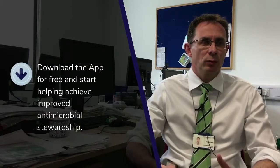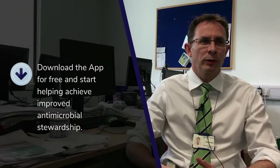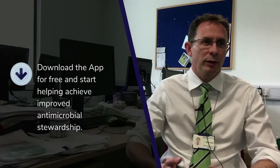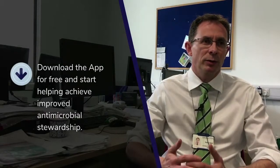I carry the information with me on my smartphone, so I'm not relying on finding a laptop or a desktop computer, and I can very quickly make my decision, go ahead and prescribe the antibiotic, and feel comfortable that it's going to work, it's going to be effective, and it's also going to be safe.